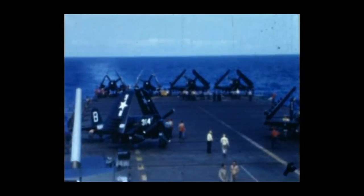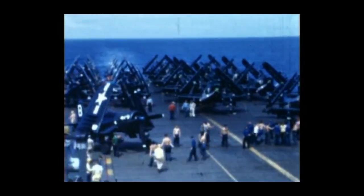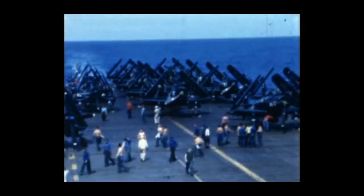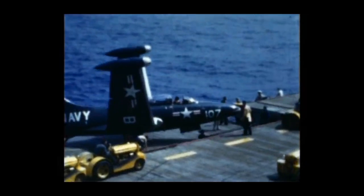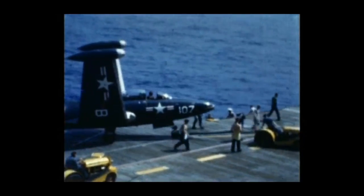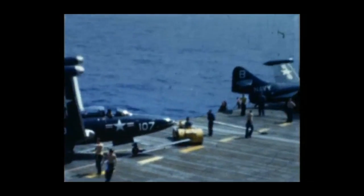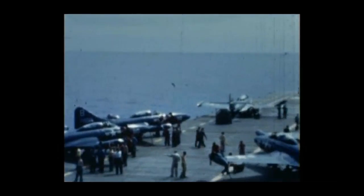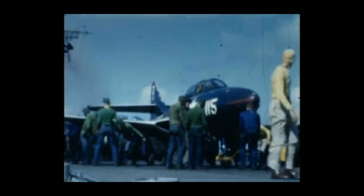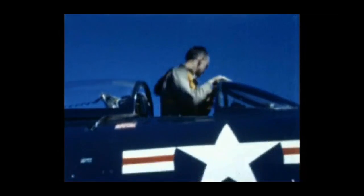The older propeller planes are now being pulled back to the aft part of the ship to make room for the new jets, which will be brought up from the hangar deck shortly. And here they are being raised on the deck side elevator and pulled forward. These planes will be pulled forward in pairs and attached to the launch catapults, while the jet deflector plates here are raised behind them. The pilots climb aboard and prepare for their flight.